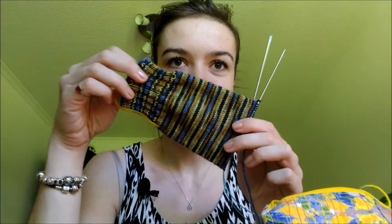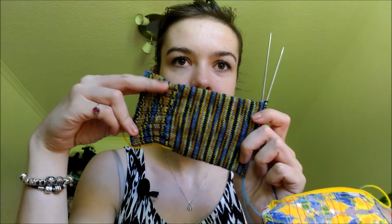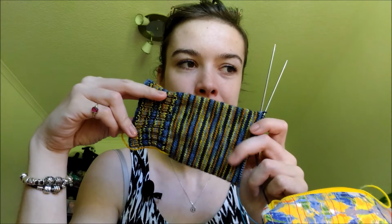So last week I had, I think, just started the cuff of the second one, so I knit pretty much all of this in one session when we were hanging out with my family on the weekend.